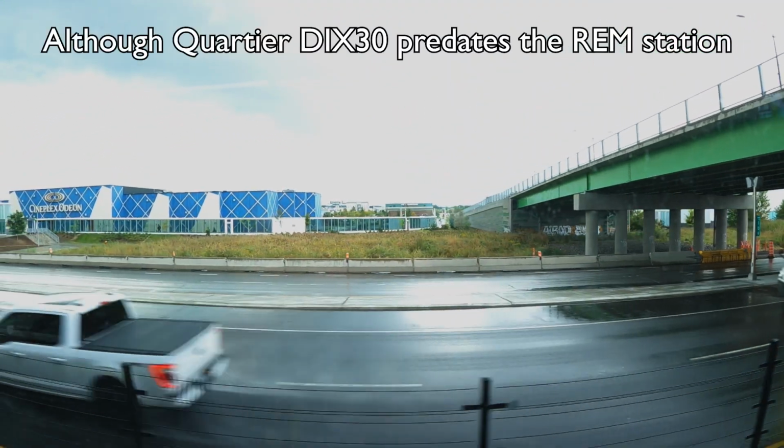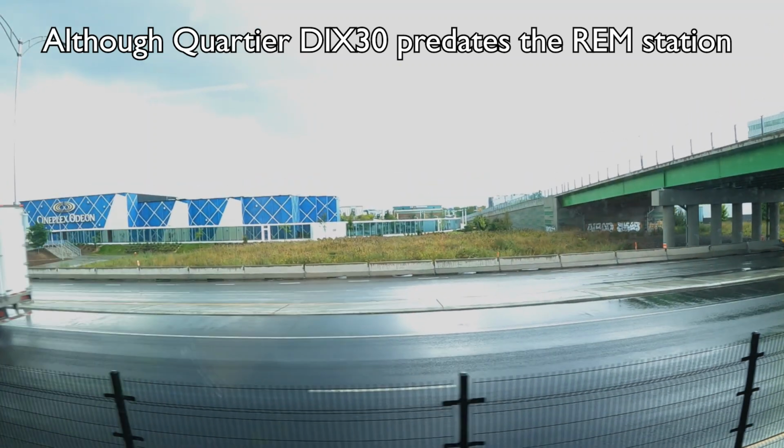Du Quartier Station also serves a lifestyle center known as Dix30.